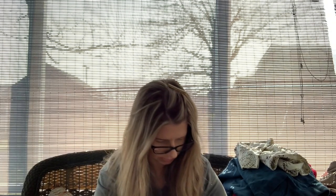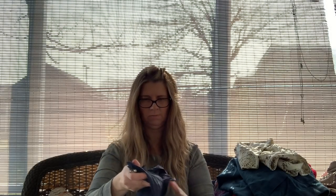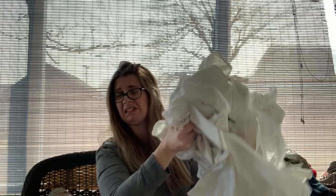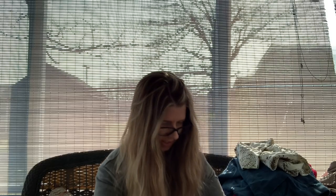Here's another Ann Taylor. I'm not keeping those, they are stained. Ralph Lauren Active. They're like a cargo pant, but they're just really worn looking. Here we have some men's white, or should I say yellowed, dress shirts. So we're not even digging through those.